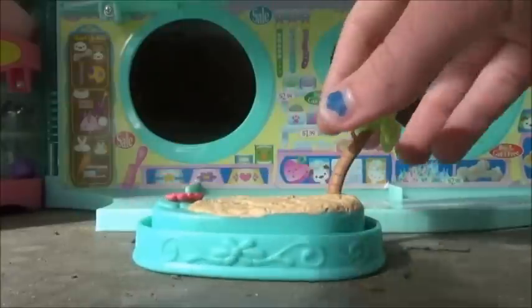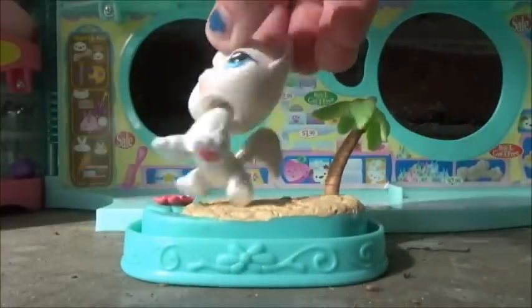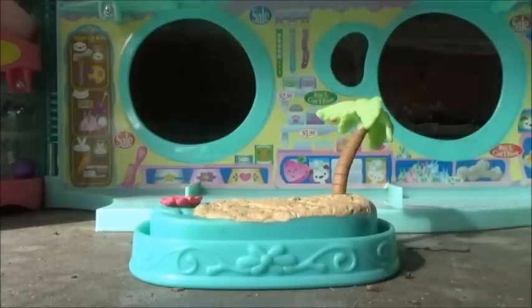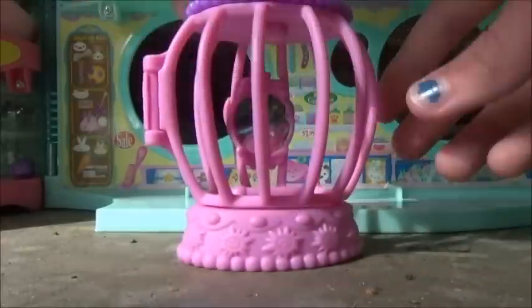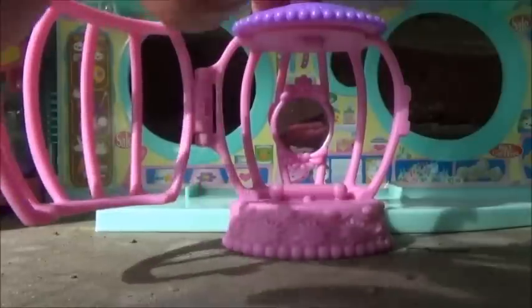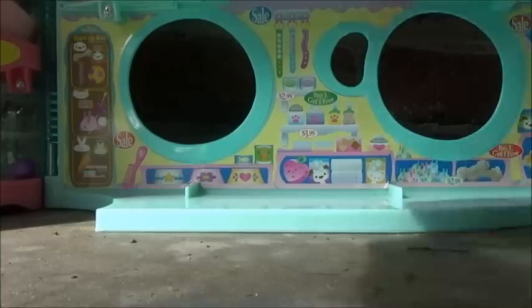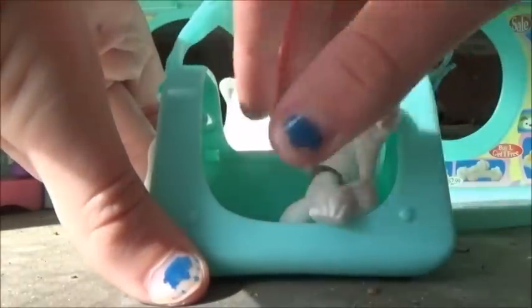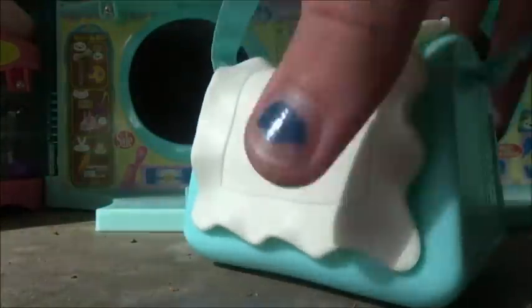This little thing, and what a magnet pet gets on it, this little thing rises up. I got this cage. It's like a bird cage, and it opens and closes, and it's really nice. It's definitely going to be used in something. I got this little medical bag that you can fit like a pet in or something. Like that. I don't know. It's cool though.